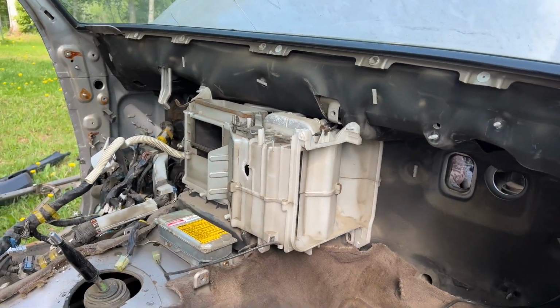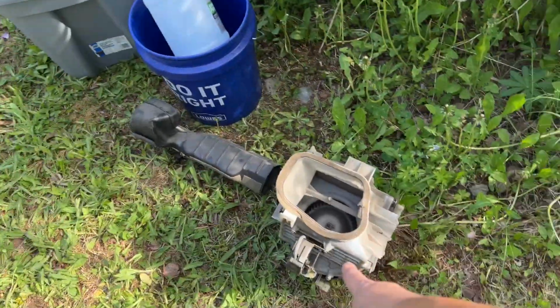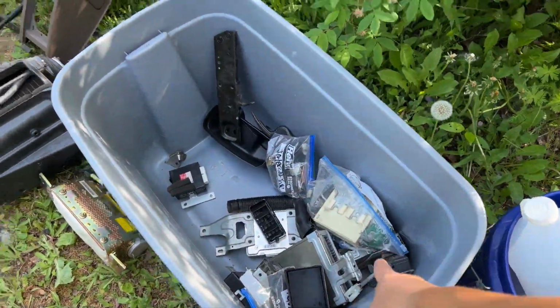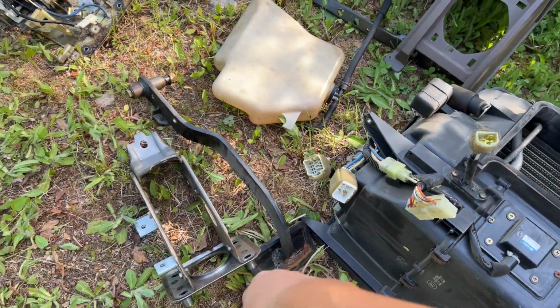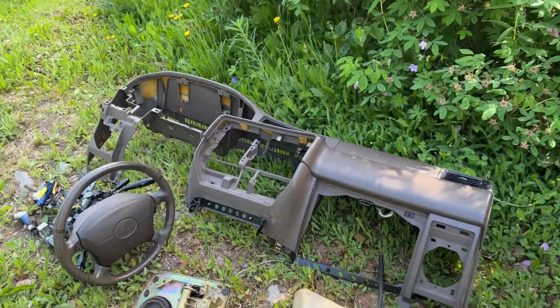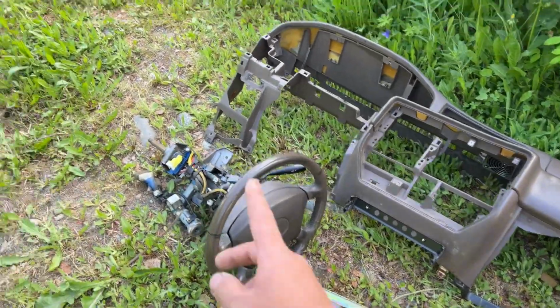I'm gonna move on to the engine bay now, but I'm gonna go ahead and eat my breakfast real quick. So we got the fan, air ducts, fuses, hoses, airbag. This is the AC, I believe. And then the brake pedal, steering column bracket, console, dashboard console, the transmission shifter, steering wheel.